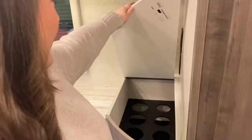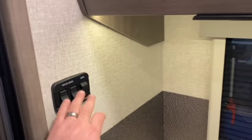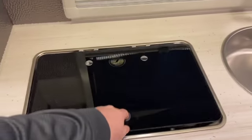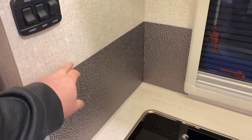Look at this, baby. What's that? Oh, it's for wine bottles. But it opens up. It's a wine cellar in there. There's no bunks, which is perfect for just a couple. Is this an induction cooktop? No, it's a burner cooktop. But still, really. Just a stick on backsplash. The bathroom is actually pretty nice too.